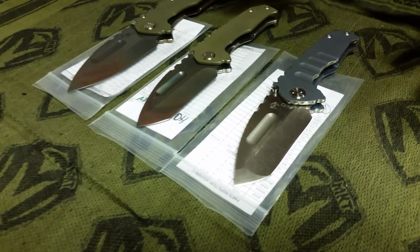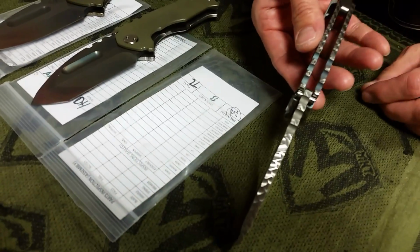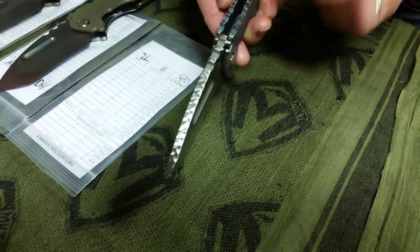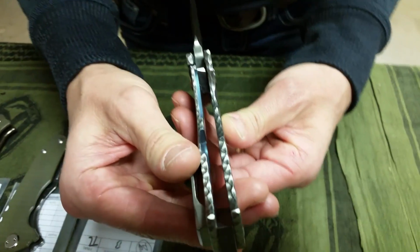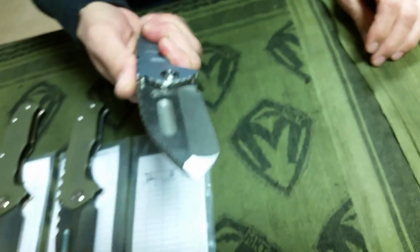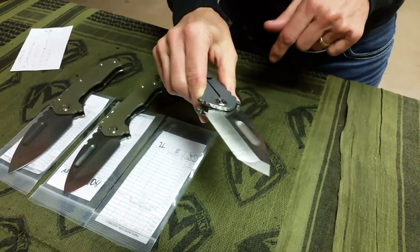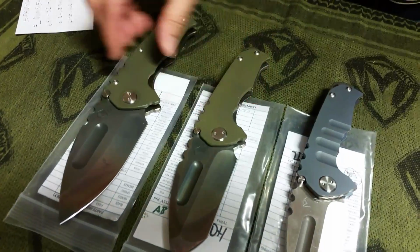This looks like a pretty straightforward Praetorian Genesis T, but if you flip it blade down, you can see all of the handiwork. Wouldn't call it jimping, but texturing on the spine of the blade and all the way around the perimeters of this scale, kind of jeweled. So really interesting handiwork, feels good in the hands, and it's got a little bit of flash as you turn it. So Praetorian Genesis T with a light blue anno on the handle and spring, and tumbled blade with some very cool jeweling on the spine.